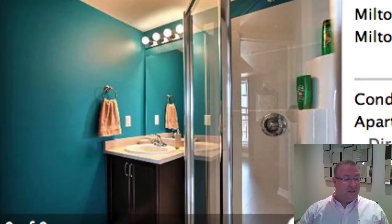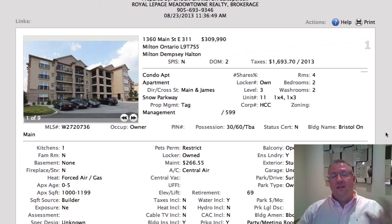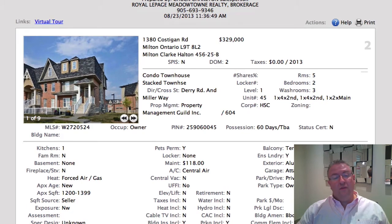The master bedroom's a nice size, and then you've got your 2 washrooms there too. So even if somebody had a roommate at this price with a second full bedroom plus a full washroom, it can work out really well. So it just gives you more flexibility than a 2-bedroom with only 1 washroom. Price seems pretty much in line with what they've sold for. You're about $300 a square foot for most of the condos in Milton.